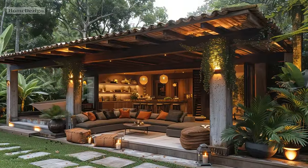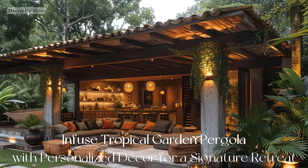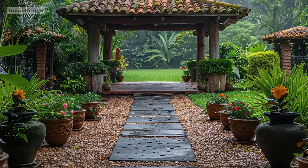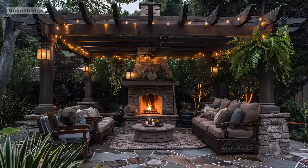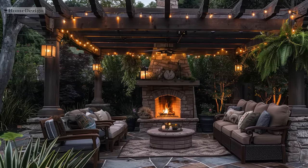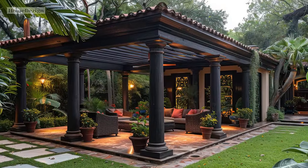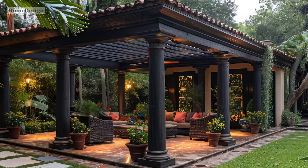Tip number 5, infuse your tropical garden pergola with personalized decor for a signature retreat. Transforming your pergola into a true extension of your personal style and taste involves more than just the structure itself. It's about infusing the space with unique touches and decorative elements that reflect your personality and create a one-of-a-kind outdoor sanctuary.